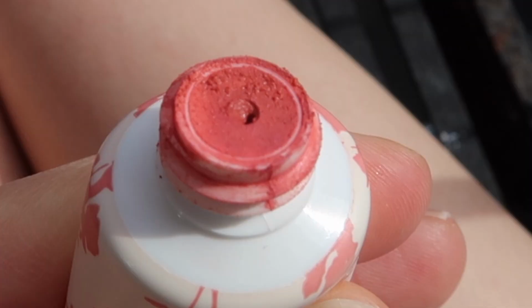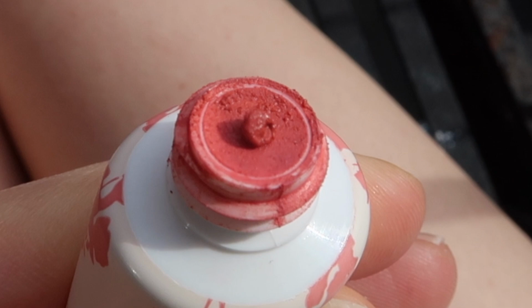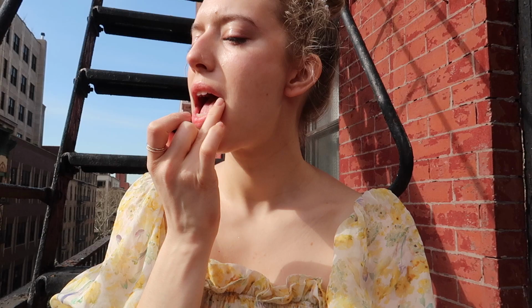It's a fresh pink, which is lovely for spring and the ideal shade for this kind of pouty doll effect. The formula is light and airy. It's like a mousse, and the color comes out this very velvety matte finish, which is beautiful.